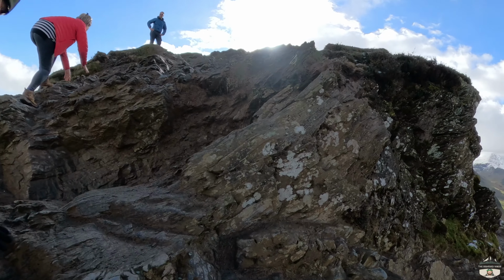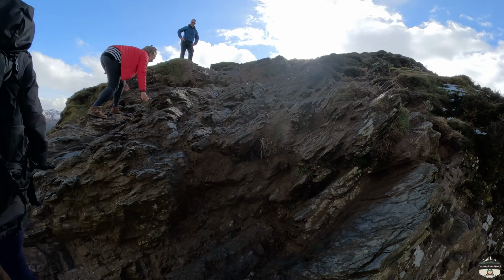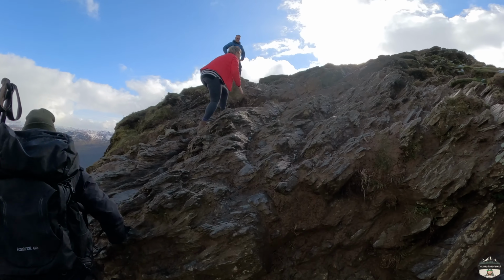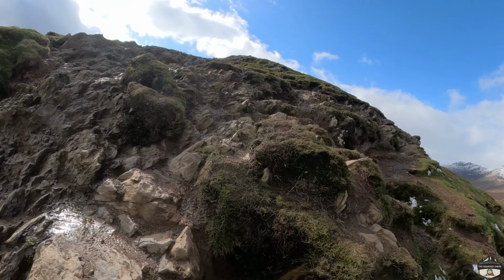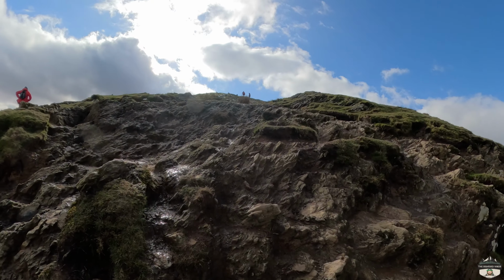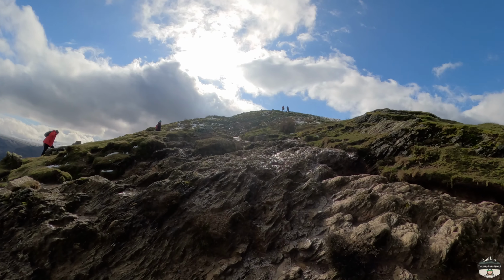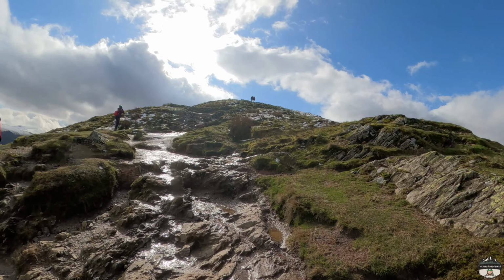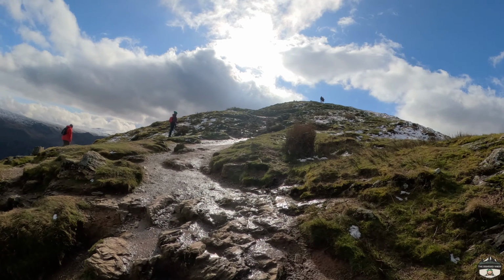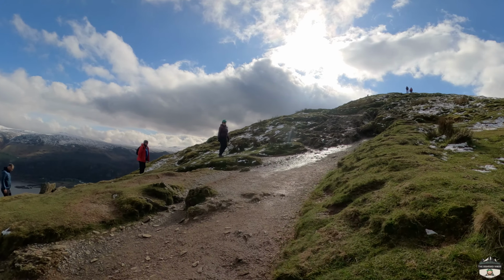There's only a small amount of sections on Catbells where you will need to scramble, but me and Nick love a good scramble. It's always fun, it's challenging, and when you get to the top, look back, you always think, wow, we did that. This is what we class as a beginner's mountain, so if you do want to get the actual experience, then when you go to the likes of Blencathra, or sections in Wales like Tryfan, or Crib Goch, this is definitely a good section to start on.